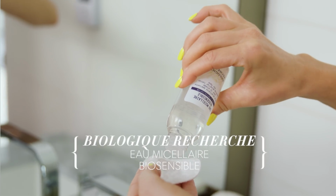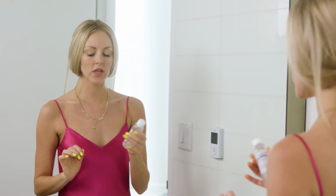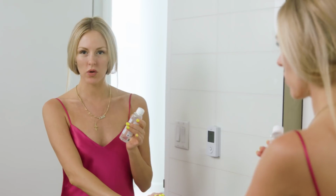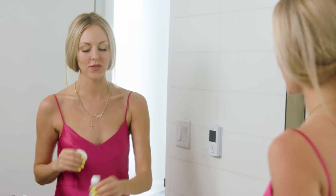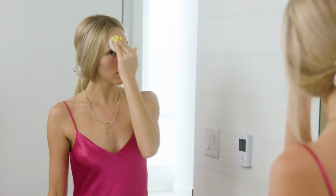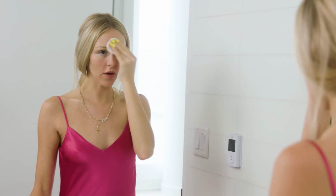Okay, next I actually use micellar water. I like to take off my makeup first with a little bit of cleanser and then use this afterwards because sink water can be so drying for your skin. And I feel like if I wipe my face with a little bit of micellar water, it just makes it completely softer to begin with. So I don't know if I'm doing things right, but it's working for me. I just wipe it over my whole face before I put on any serums or creams, and obviously on my neck too.